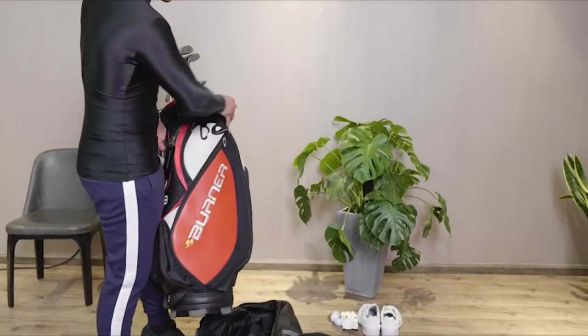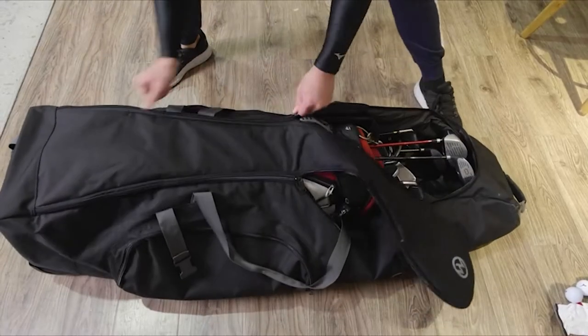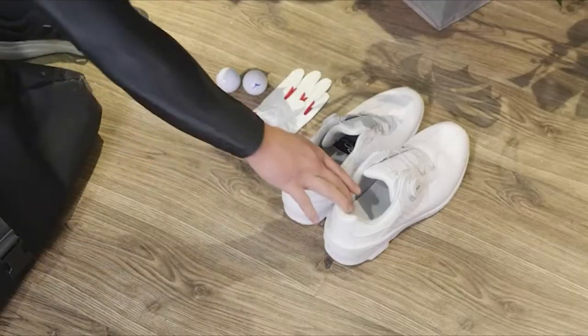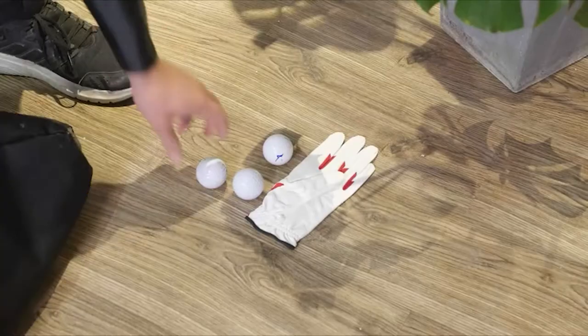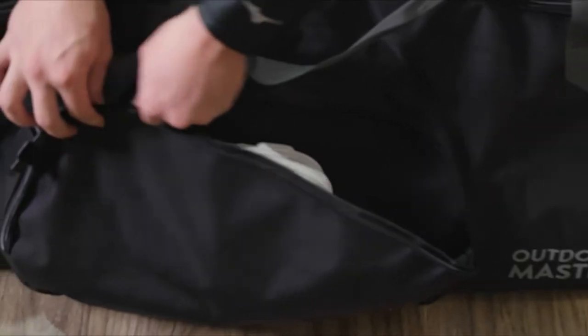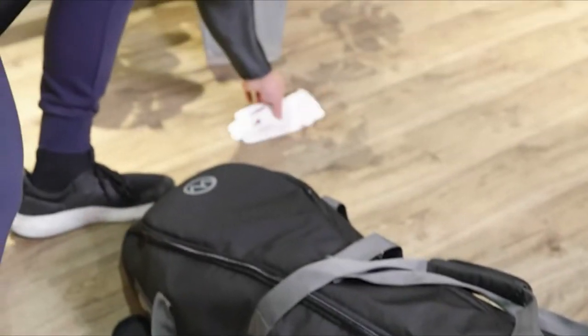The OutdoorMaster padded golf club travel bag has an ideal 54 inch length and is designed for a full set of golf clubs or a cart bag, extra secure and stable with two fixing straps. The golf club travel bag was designed to meet different conditions by adding a shoulder strap, multiple handles and a separate bag for golf shoes. Easy to carry the bag at a shuttle or bus station.